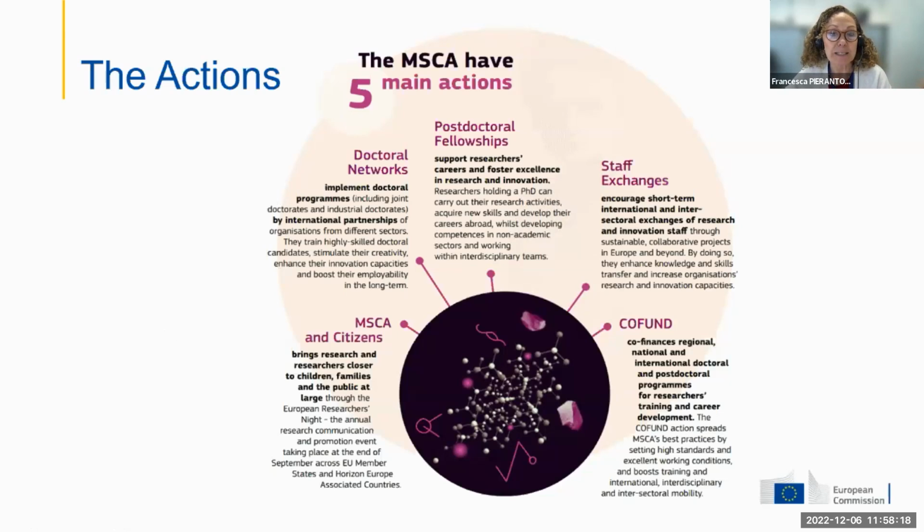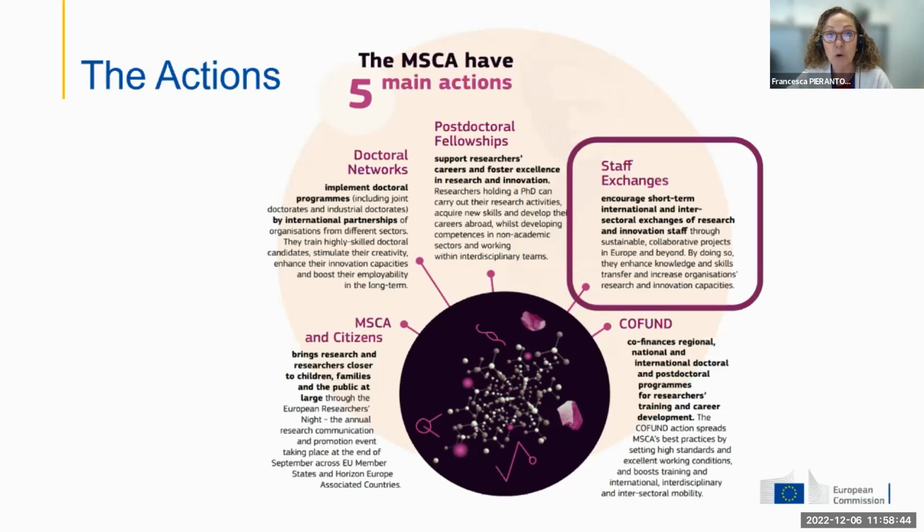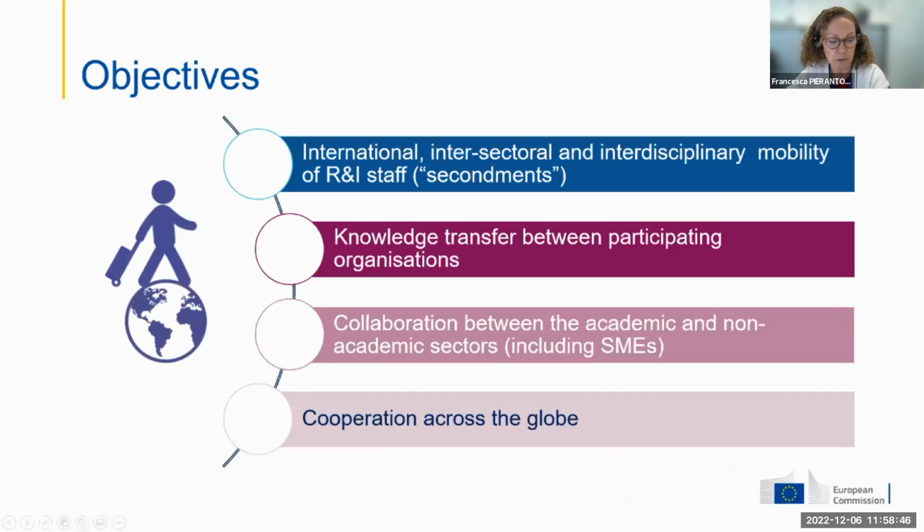This action has the aim of promoting knowledge collaboration between organizations and sharing practices in the context of the research project by researchers' mobility. This action has also many characteristics that are very appealing for SMEs and non-academic organizations.